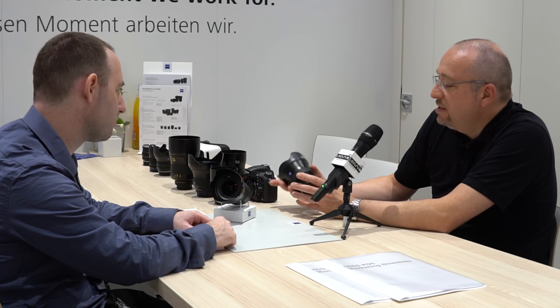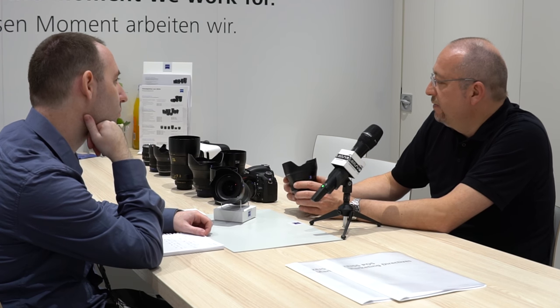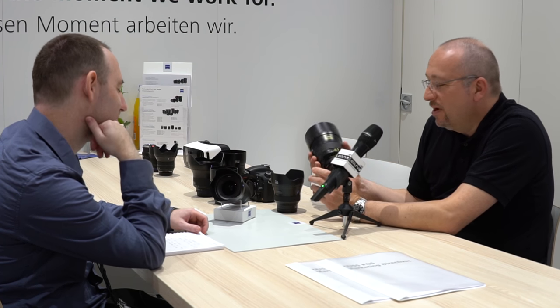The weather sealed lenses are relatively compact and lightweight. Our goal for all of our lens families for mirrorless cameras is to make them relatively small and compact. We think it doesn't make much sense to make extremely huge and big, though also powerful, lenses for a mirrorless camera like a Sony Alpha 7. The balance would not be good, and all the advantages of the mirrorless systems would be gone.